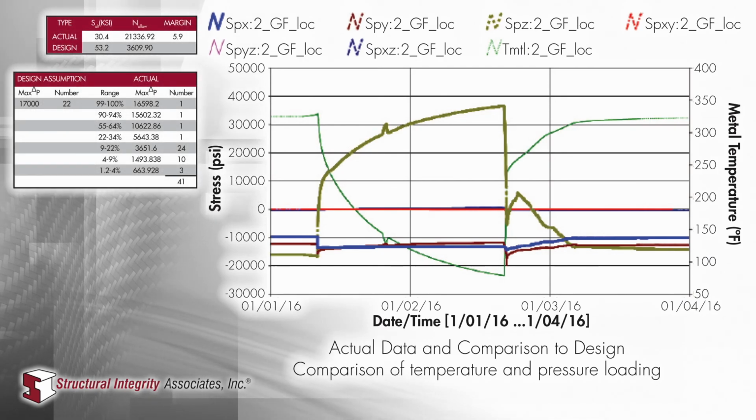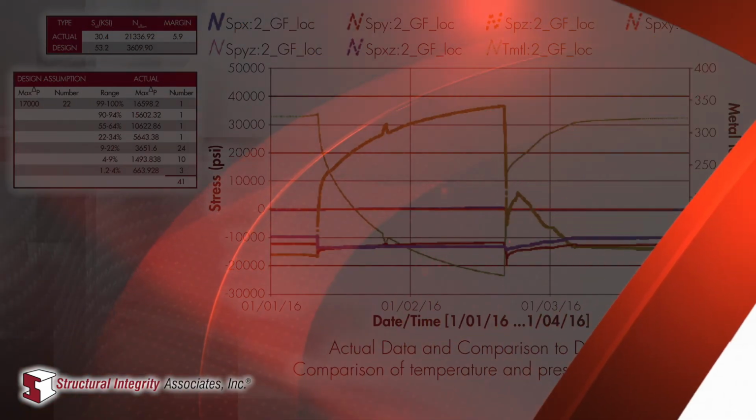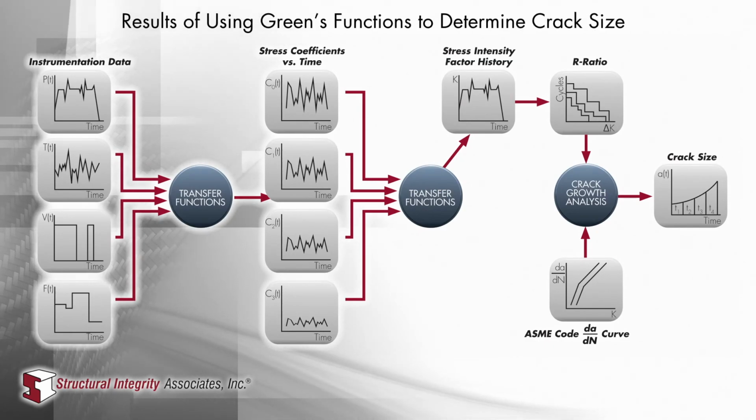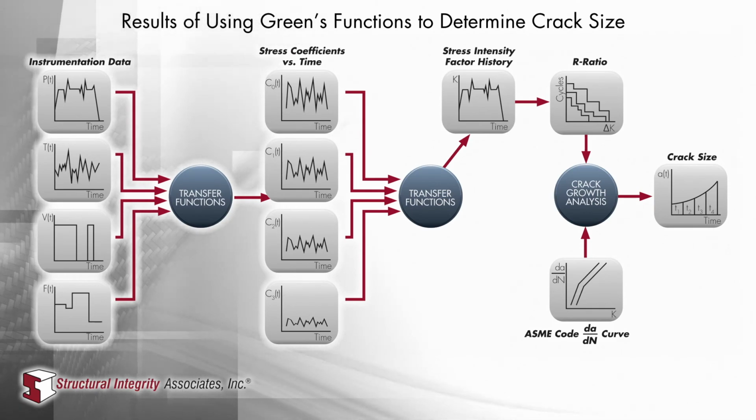Both of these parameters can be trended in real time to provide insight into operational practices, equipment maintenance, or for proactive planning of equipment replacement. Alert levels can be set to trigger other proactive measures by operators long before equipment integrity is threatened. Field observations typically indicate that actual loads are significantly less severe than the loads postulated in the equipment design.